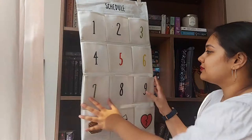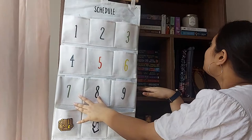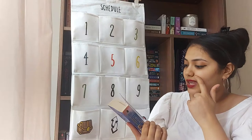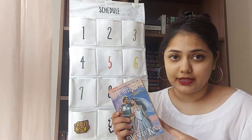Yeah, so we have a hate to love fantasy. And I have a few options here. So we have The Winter King by C.L. Wilson. Oh my god, my squeaky chair. I should get another chair. But yeah, this is The Winter King by C.L. Wilson. I don't really know too much about this book.